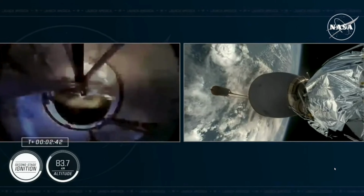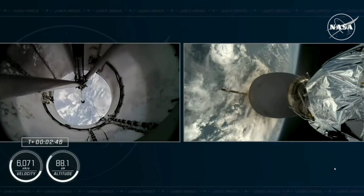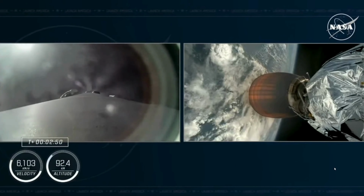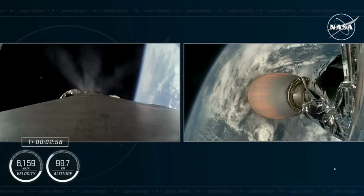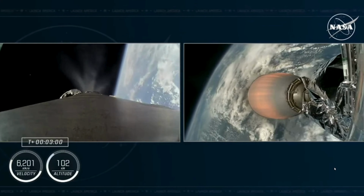And boostback ignition. Copy, 2 Alpha. With that, we have had confirmation of MECO, stage separation, and the ignition of our MVAC engine onboard Stage 2. Our next major milestone is going to be the beginning of the Stage 1 boostback burn, which is expected in just a couple of seconds here.